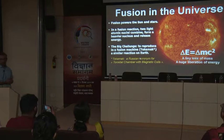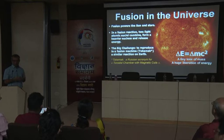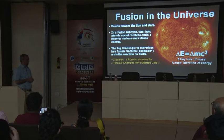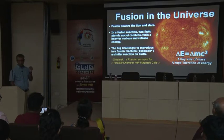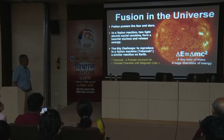Now, there is already an abundant amount of fusion in the universe. You know, the sun is a fusion reactor. It basically fuses pure hydrogen into heavier materials. How it does that is because of the enormous gravitational pull the sun has over its own particles. So if you go to the core of the sun, actually the hydrogen density is close to that of stainless steel. It is very highly dense because of the gravitational mass. And that helps it to fuse very easily at a reasonable temperature.